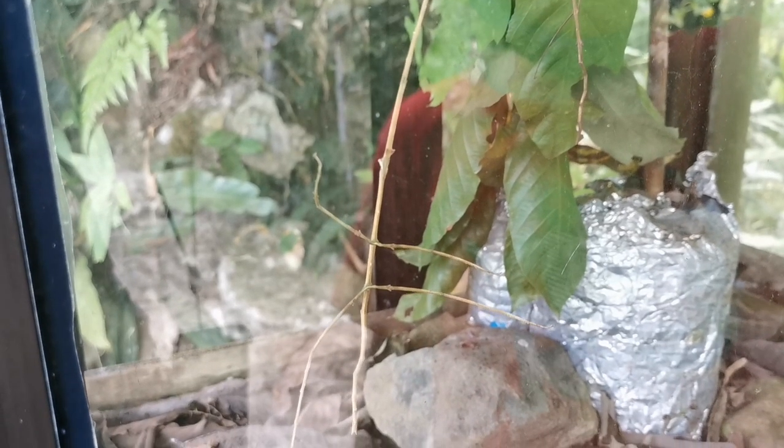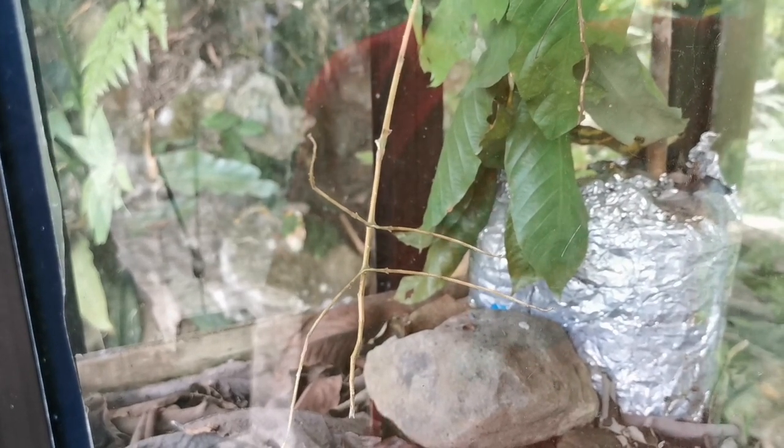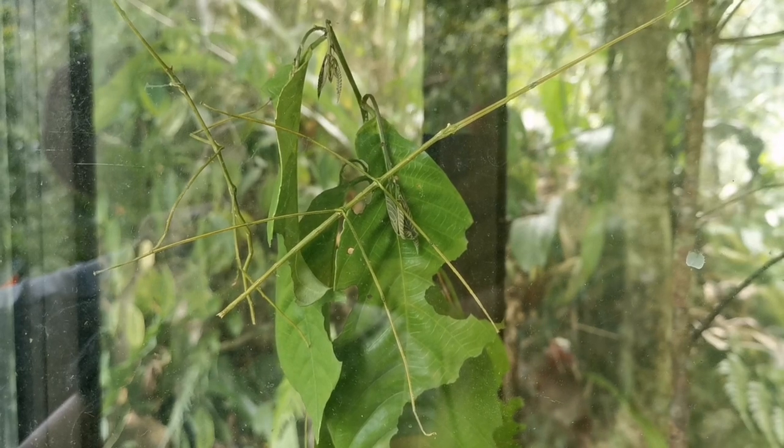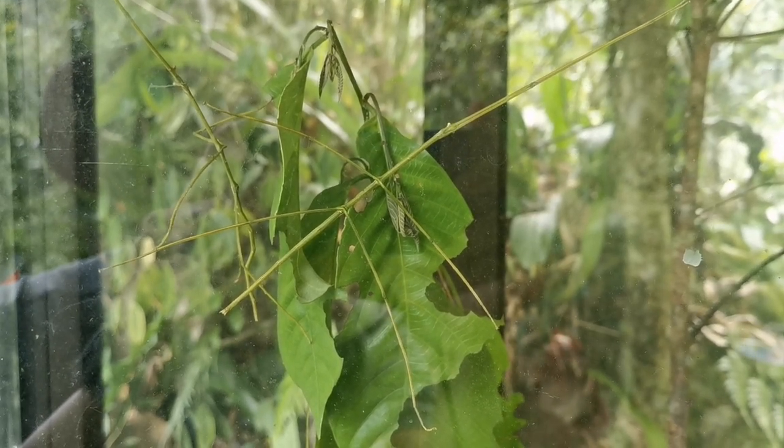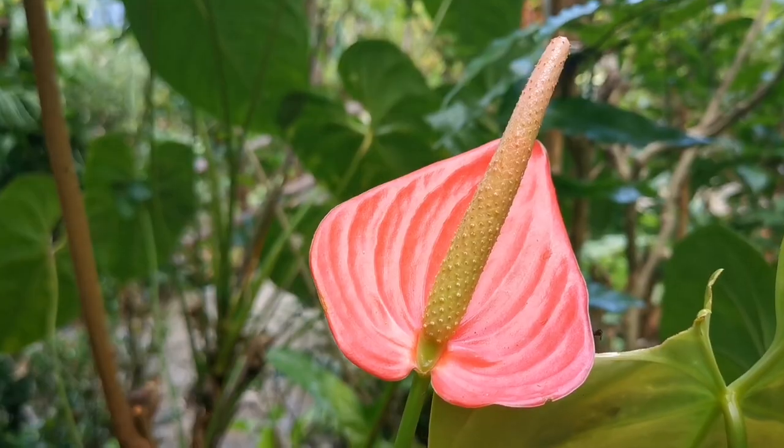Look at this one, it only has two legs. See, this one has two legs. You see that?